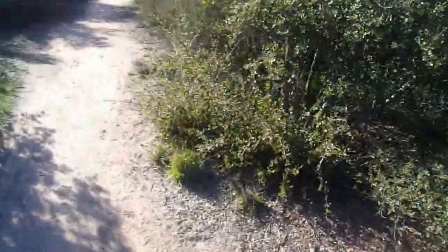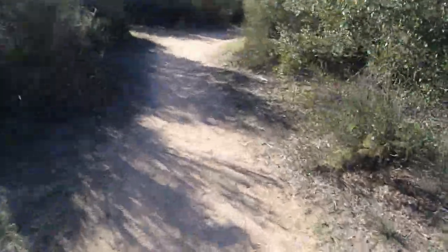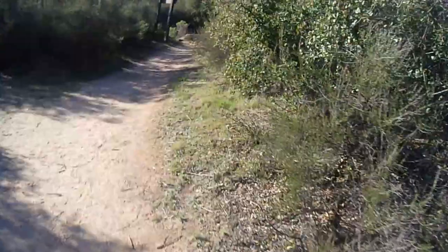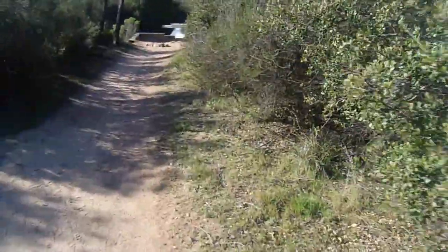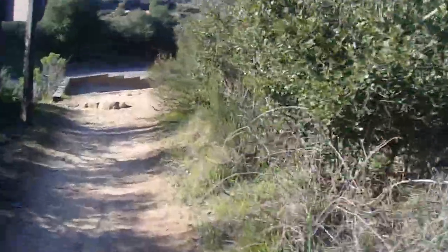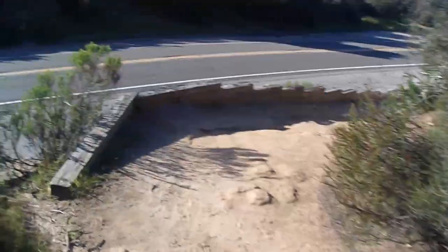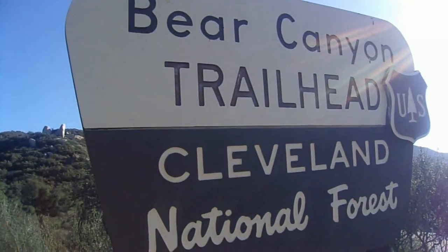Hello, this is Brian again. I am just about at the candy store. This is basically the end of my hike. I hope you guys enjoy this adventure. I know I did. I had a lot more of it because I was actually here. Hopefully you guys take the trip up Ortega to this trailhead. Bear Canyon Trailhead, Cleveland National Forest.